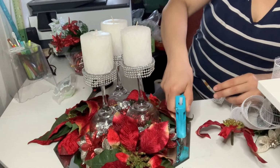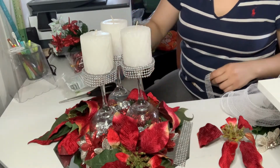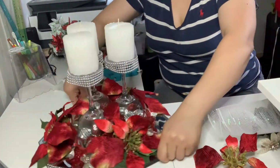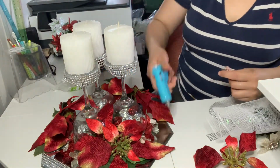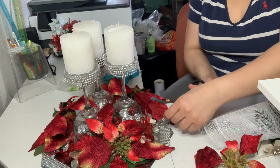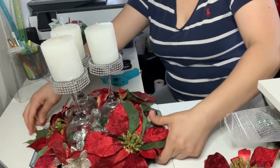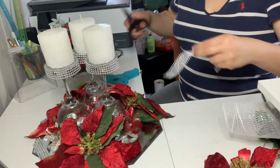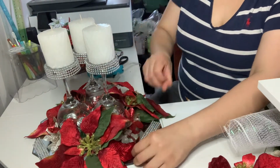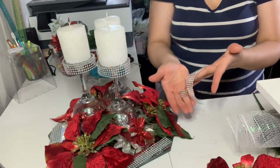I have a little bit of this ribbon left, and I decided to just go for the corners in between the two big flowers and just do a line so it can match the bottom of the candle. And this is what I'm doing all around. Yay, I just had a little bit left.